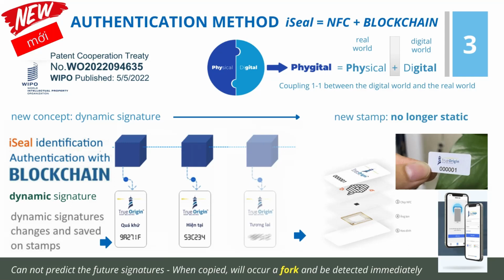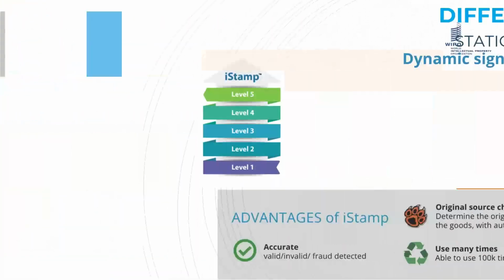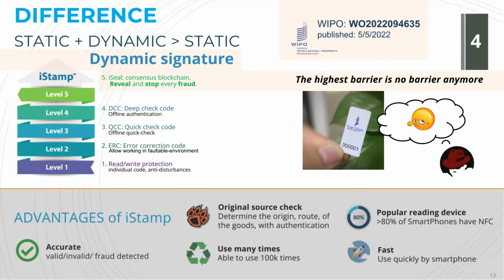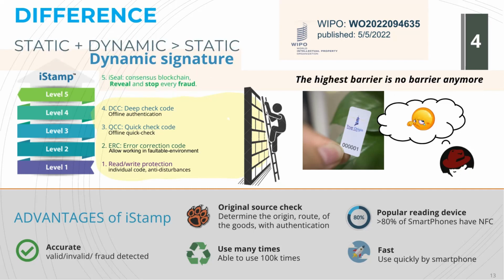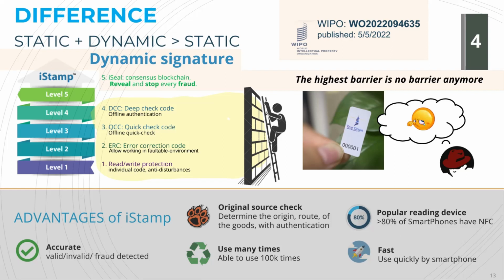The new principle of creating new identification stamps with anti-counterfeit and authentic properties has become a bridge between the digital world and the real world. The difference of iSeal technology here is that it is a dynamic signature method that is not dependent on any specific chip but can be applied to many different types of chips. iSeal does not negate the physical security layers of the chip, but adds a dynamic signature. It will detect when the static layers are overcome, making the system a hybrid, static and dynamic. With the combination of static and dynamic, counterfeiting, when detected, can then be prevented. That is the core difference.